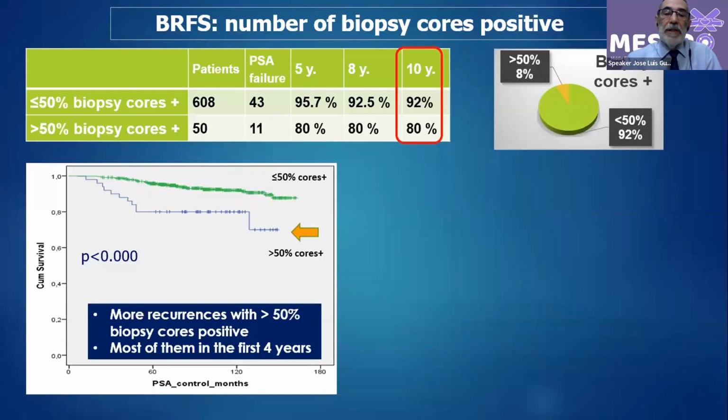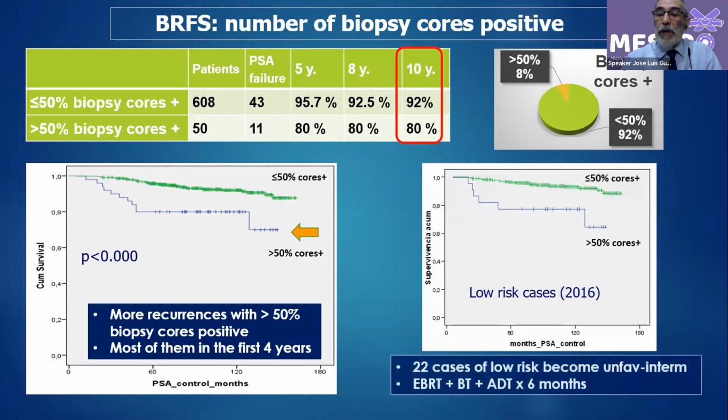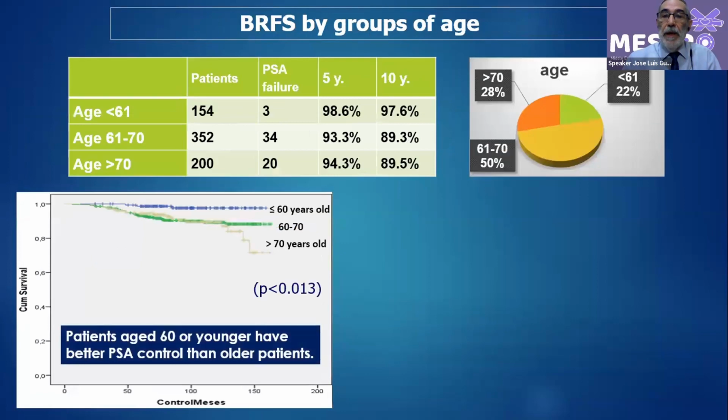because we have asked what happens if we have more than 50% positive cores and we have low risk according to the old classification. Well, in these low-risk cases, when we have more than 50% of positive cores, you can see again the same curve that shows that it's not working as well as we expected. Again, only this factor, even in theoretically low-risk cases, should be treated with a triple treatment with the same procedure.